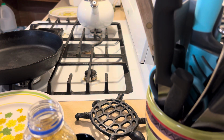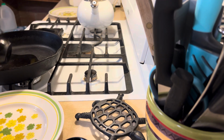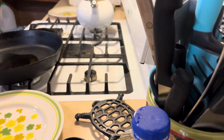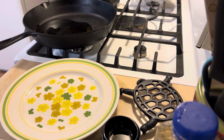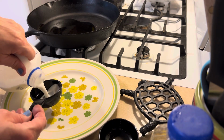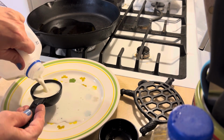Okay, so we are going to get some oil in this skillet. I think I'm going to start with a 1/4 cup of oil. And let's see, I just have 1, 2, 3 cube steaks here. So I'm going to get some milk out. I'm going to use some plates, not pie plates, just regular plates. And I'm going to put about 1/2 cup of milk in this first plate.